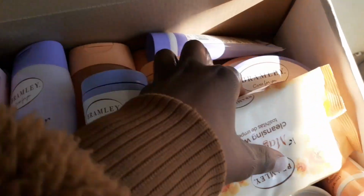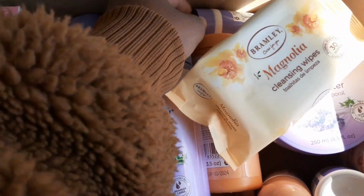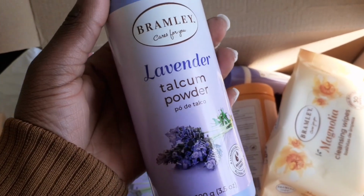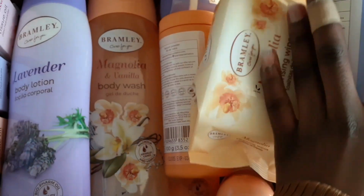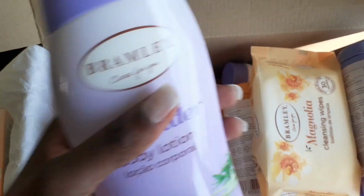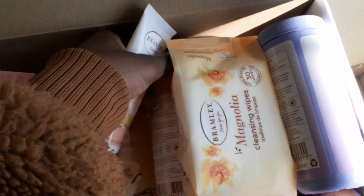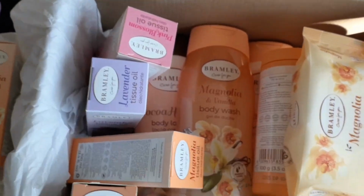And then we got some wipes as well. And then this is a talcum powder. I'm guessing this is a powder you can put in your shoes so that you don't get sweaty and all of that, so that it doesn't smell when you get sweaty. And then I got body lotion, hand and nail cream. I think I got 3 of these or 2. I'm not too sure.